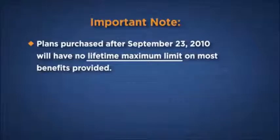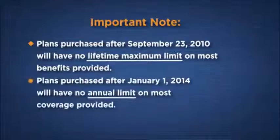Before we begin, it's important to note that any health insurance policy purchased after September 23, 2010 will not have a lifetime maximum limit on most of the plan benefits. And any health insurance policy purchased after January 1, 2014 will not have an annual limit on most plan benefits.